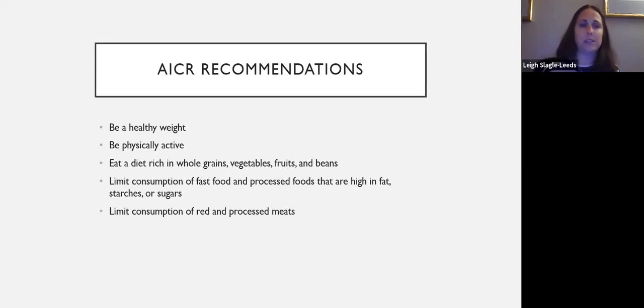You also want to limit consumption of fast foods and processed foods that are high in fat, starches, or sugar. A lot of these foods contribute a lot of calories for a smaller portion, which can contribute to excess weight. I'm not saying that you can't ever eat fast food. I'm saying, every now and then you can have it. Try and limit it. Try and stick to the things you enjoy.